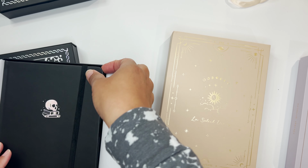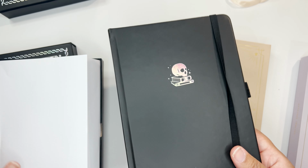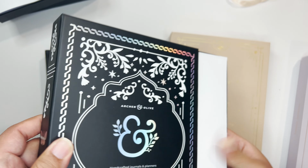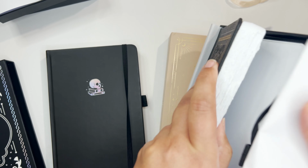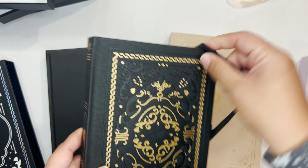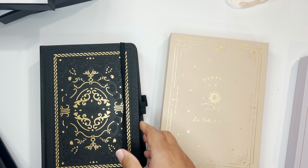So this is the Archer and Olive notebook that is still available, the A5 size with the blackout pages. My pages are white, but it's still available as a blackout notebook. This one is sold out in all variations. You cannot get this. Of all the four notebooks that I have here, this is the only one that is totally not available, and you can see why it was considered such a special release. It has this embossed vegan leather cover, and the pages are deckled. It was supposed to give us those Hocus Pocus vibes.